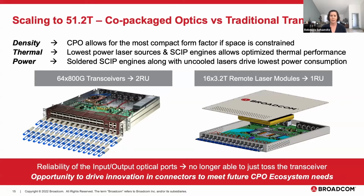If you look conversely at a CPO-based solution in which you're using 16 of our remote laser modules at 3.2 terabit, each of those remote laser modules is about 8 watts of power. So that's 128 watts at the front panel, right? That's a significant reduction, a 6x reduction in the amount of power used at the front panel. And with only 16 of these, it easily fits in a 1RU space.